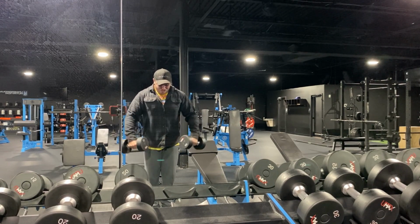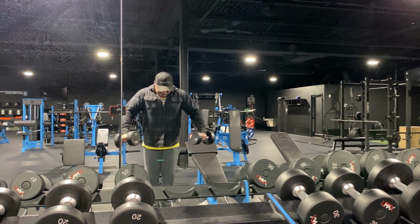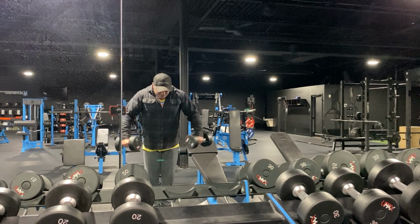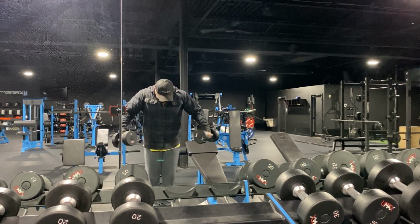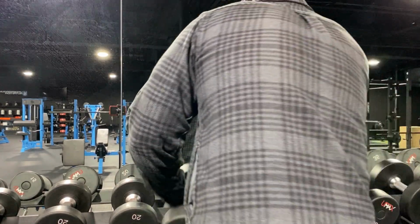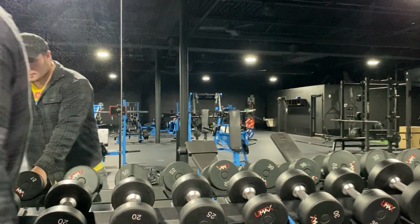Because when the weights are down by your hips, your shoulders aren't really holding it. So if you keep it a little bit above that and you keep it in that active zone, then it's constant tension the entire time. These felt really, really good here. I failed that last partial, and this was, I think, my last set of dumbbell side raises.